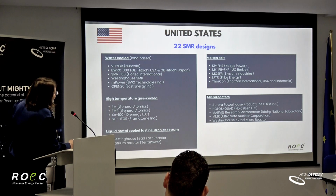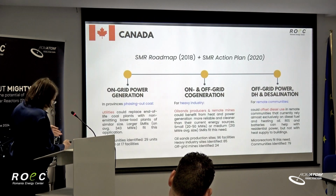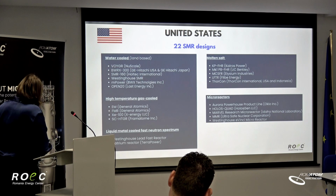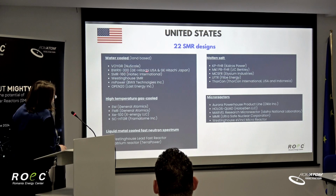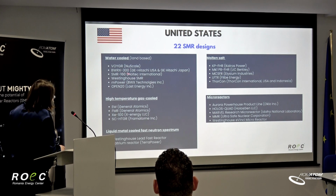In the United States, we have about 22 more advanced SMR designs. Now you know what water-cooled means, right? That's generation 3+, land-based. Voyager, this one, yes, this is exactly how it looks, by NuScale. Then the BWRX-300, developed by Hitachi and GE, General Electric and Hitachi, so American-Japanese cooperation. Boiling water reactor, the X comes from the 10th generation, and 300.